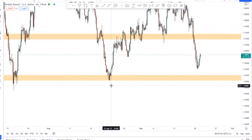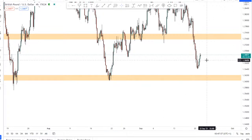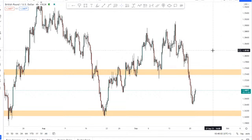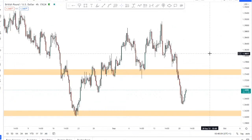They normally do work in my direction. Like last week, GBPUSD, we did see price dump to the downside. I was selling from here, and the news is the catalyst that really saw the trade move in my direction. So if I can get into the trade before that news event tomorrow, I could be wrong. It could just go and take out my stop loss.